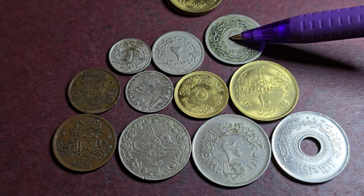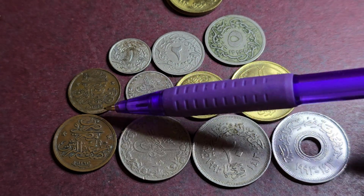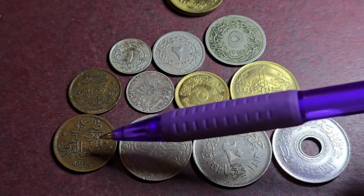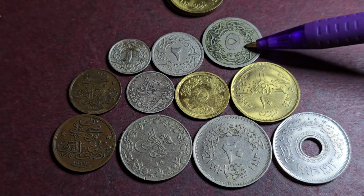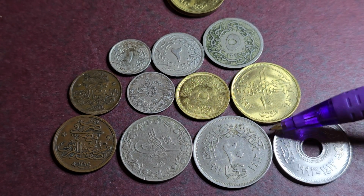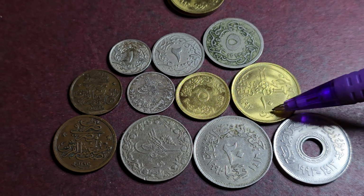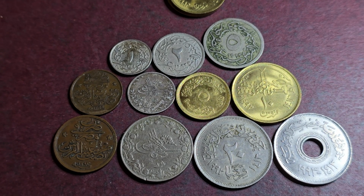They didn't use mils until 1916. We would just say 1 mil, and that's equivalent to 4 para, so double that coin. This 2 is equivalent to 8 para, so it's 2 mils, so 4 times that. And the 5 is equivalent to 20 para, so pretty much half a quersh, or half a piastre. And the reason why I say quersh or piastre, in Arabic it is quersh, in English it's piastre. On some of the earlier coins they are piastre, but on the Egyptian coins these days, most of the time it just has the Arabic.